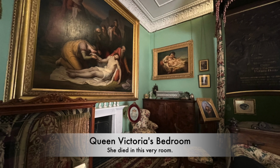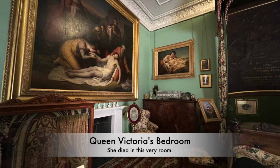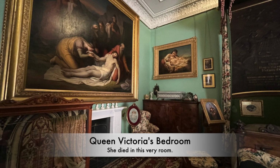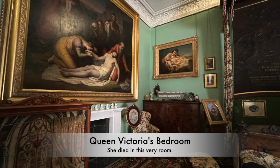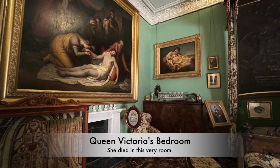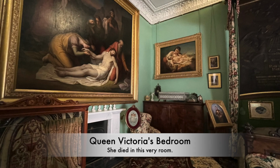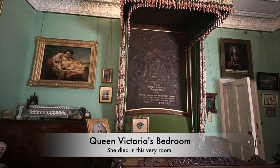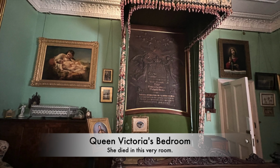On the cold January morning the whole of the royal family were gathered around Victoria as she was taking her last breaths. It would have been a loud room with the chanting of priests going on, and it was a room which was in chaos. It was strange, as inside this tiny part of the royal residence such a significant historical event took place.